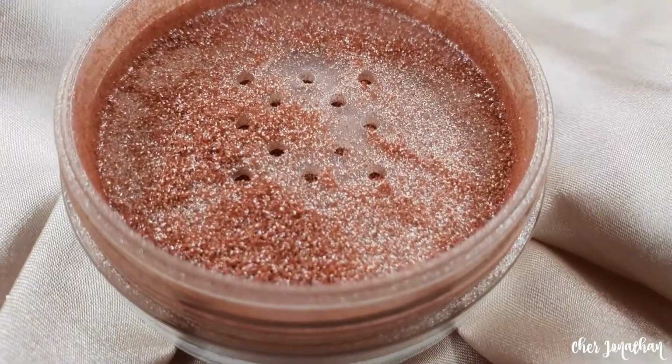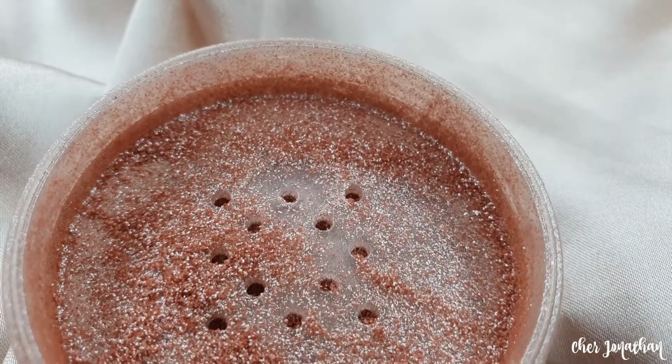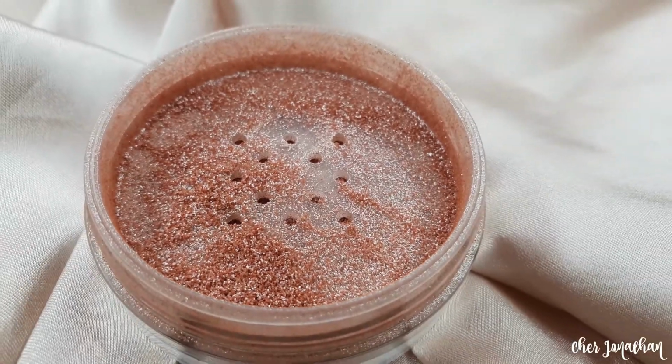Next we have the sparkling dusts. These are to die for. I don't know why I've only got the one. I think this is just my favorite, and it's just the one I've stuck with. I don't know if you can see how intense this is. 1, 2, boom. These are intense.